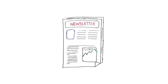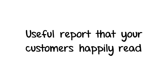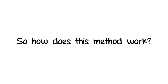I call this method Publish for Profits. The Publish for Profits method is basically a company newsletter on steroids. Unlike old-fashioned company newsletters, this is about creating a useful report or magazine that your customers would happily read instead of throwing in the trash. So how does this method actually work?